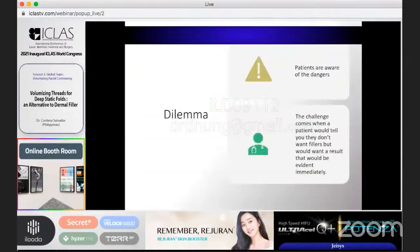So the dilemma now is that our patients know about these dangers. They read a lot on the web or watch YouTube videos on filler gone wrong. You'll encounter patients saying, I've heard that fillers can cause blindness. So the challenge now comes when a patient would tell you that they don't want any fillers on their face, but would want a procedure that would give an optimal result.